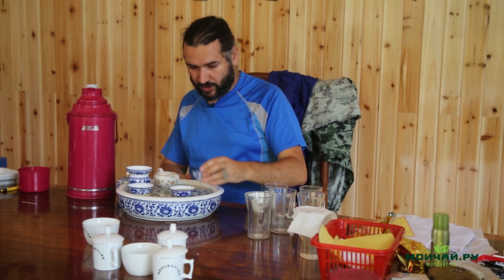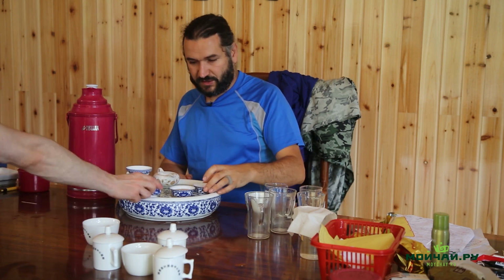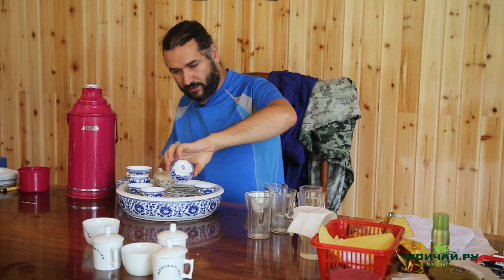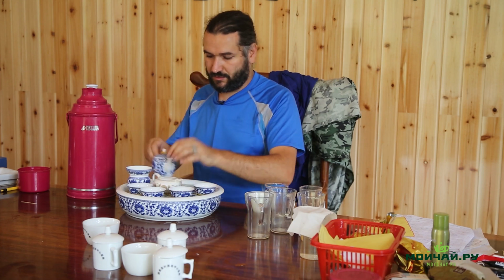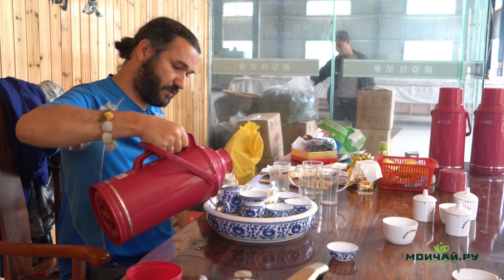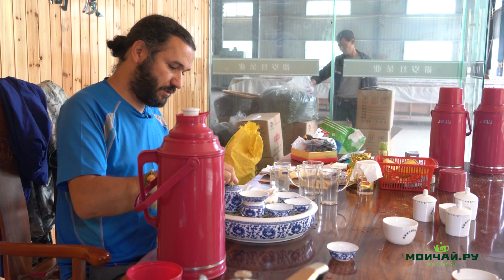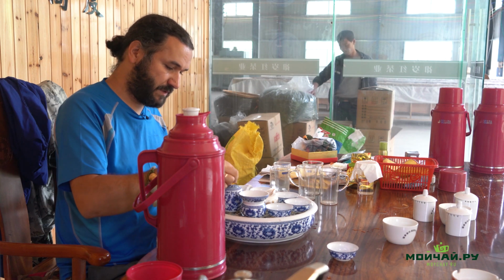The aroma is very pleasant. It's a classic Qimen aroma. Qimen red teas have a special aroma. It's different from other red teas. It has a unique note. It's pretty strong, I think.